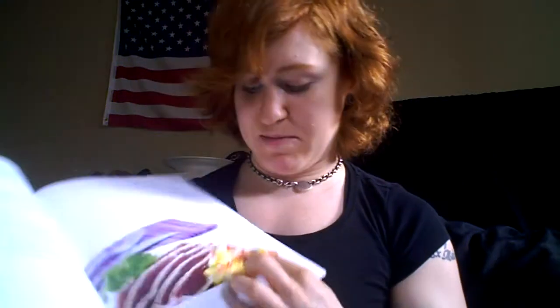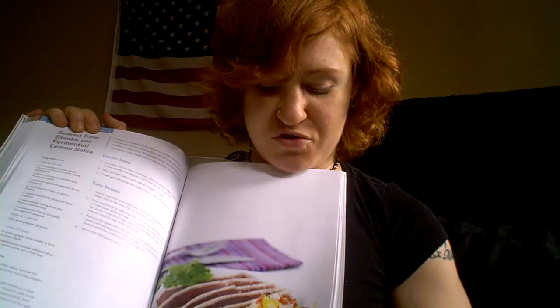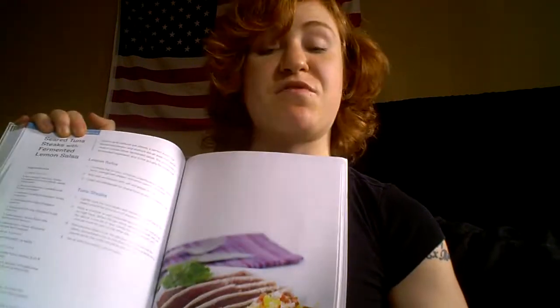And then moving along from there, we're going to go straight into winter. We've got seared tuna steaks with fermented lemon salsa. Yum, yum, yum. I hope this also shows you guys that fermented foods can be fun and festive. It's not just about eating sauerkraut and kimchi at the end of the day. I mean, we're making fermented lemon salsa in this recipe. How great does that look?